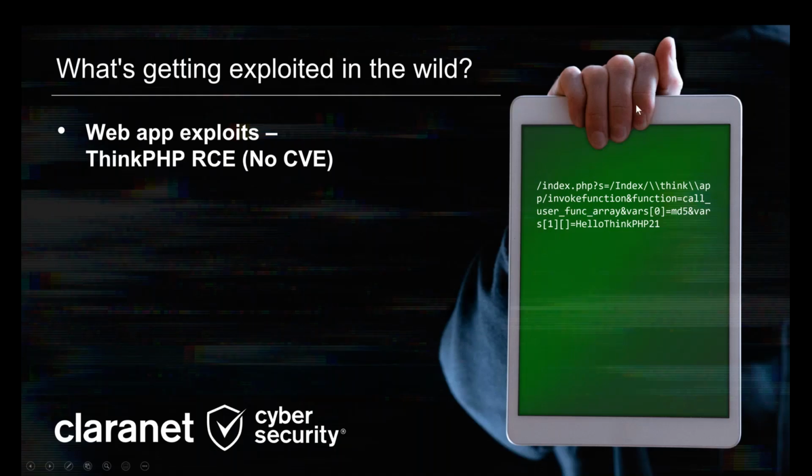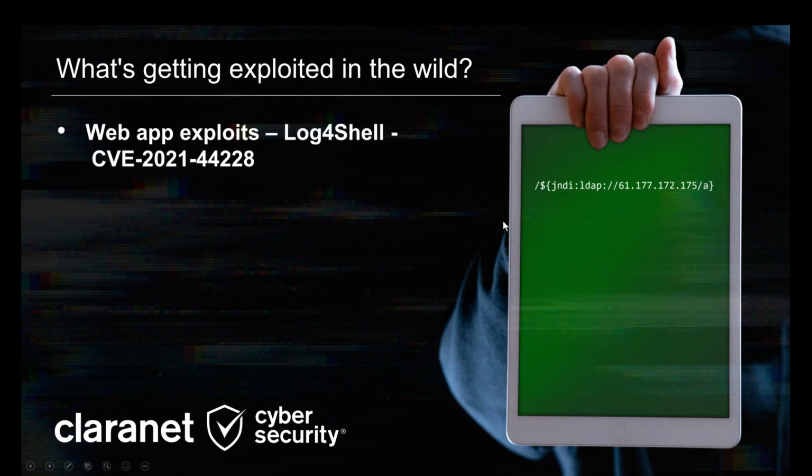So this is just going through some exploits, some of the things that we've seen. I'm not going to go over them in too much detail because I don't think it's particularly worth it. In this case, this is ThinkPHP remote code execution, and there's no CVE for this. If you do use ThinkPHP, you should look at the security announcements. I think it's mainly a Chinese-based CMS though, so I couldn't expect too many people to be using this particular content management system.